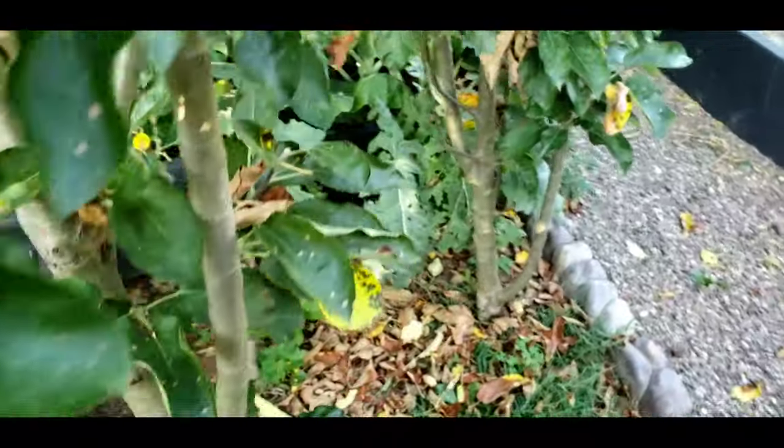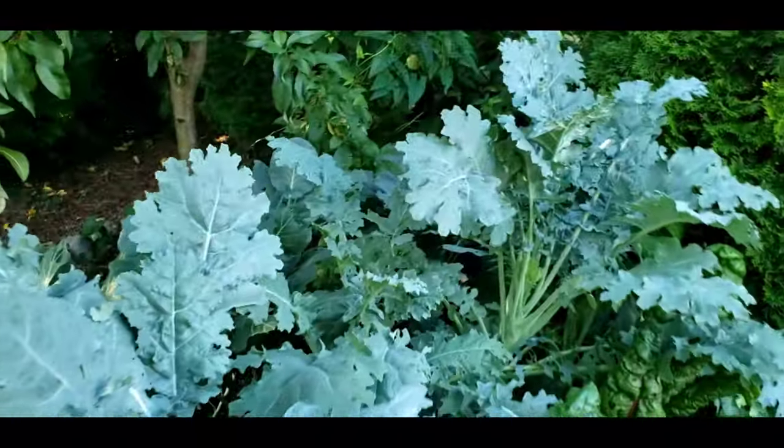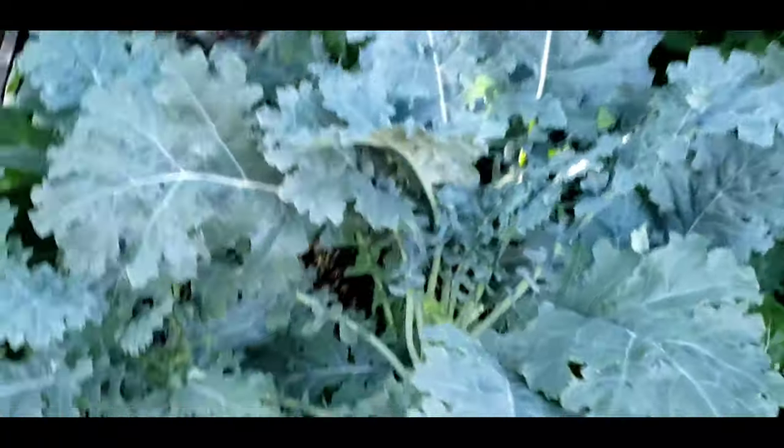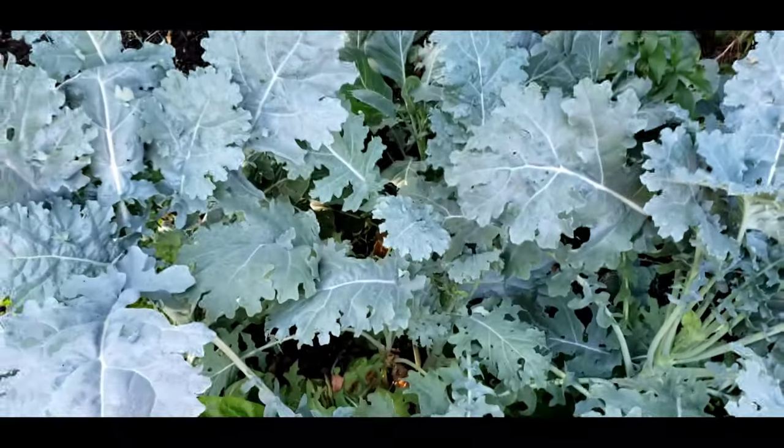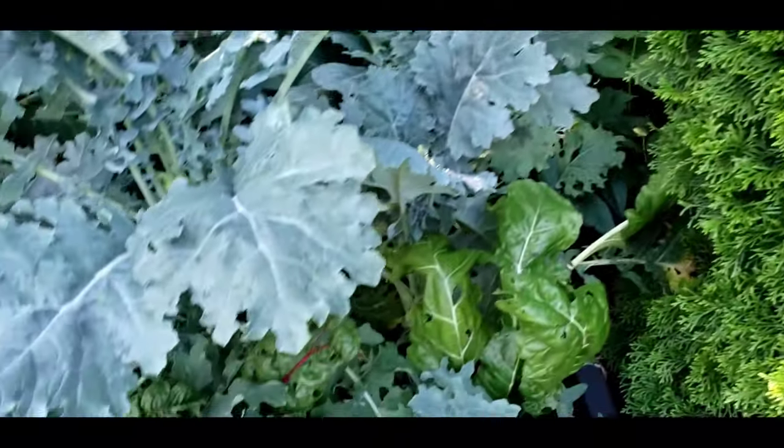And then you walk around this side. These are the Scarlet Spire apple trees. Still nothing on those. May take another year or so before I actually get some apples off of these. And then over here on this side, I have the white Russian kale, and you can see I have lots and lots of Russian kale on here to pick.